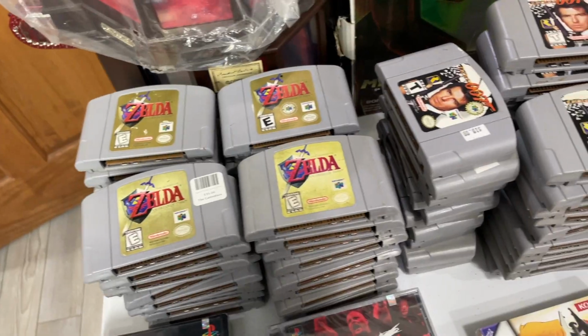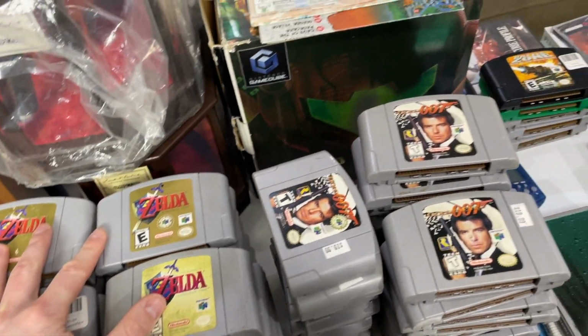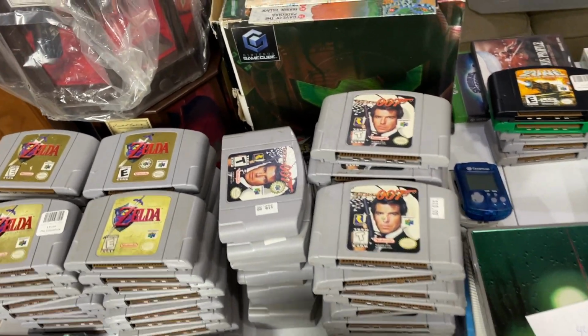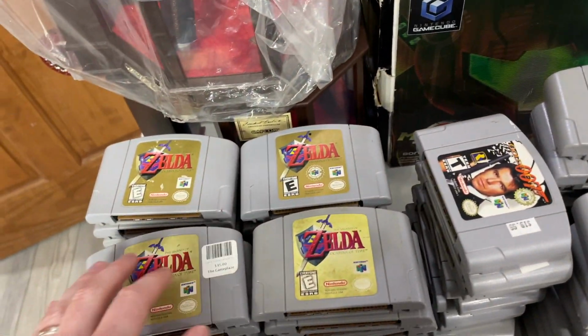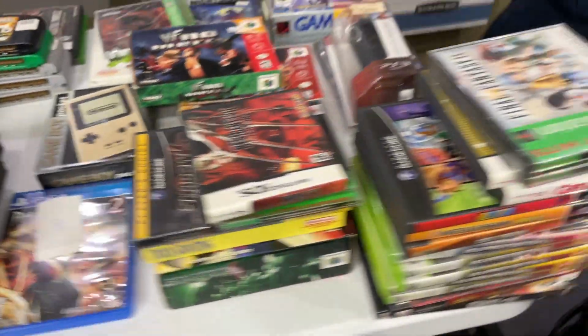So obviously there's some strategy to how we look at selling this kind of stuff. First thing that I typically like to do is get everything that can be sold on Amazon processed and out the door. We do have some of those types of items, so we're going to pick those out and then go from there. So the most obvious thing to start with are these cartridges. So 35 Zelda Ocarina of Times and 30 GoldenEyes. That's a lot, but those will be just clean up, get them sent off, and they're gone, and they're off to Amazon.